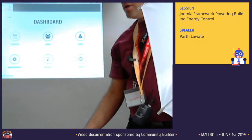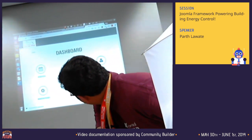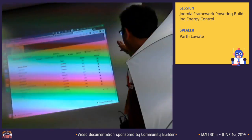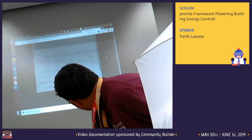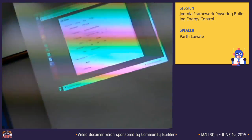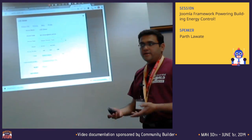So this is the actual app. You can see that this is the list of devices. You can actually decide. So you can see that each device has some basic information. You can choose what type of device it is. So you'll see that right now we have only LEDs or lighting there, but we can create different profiles and treat them in different ways.